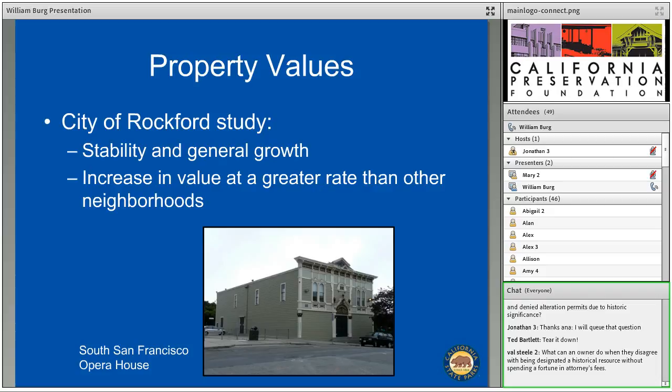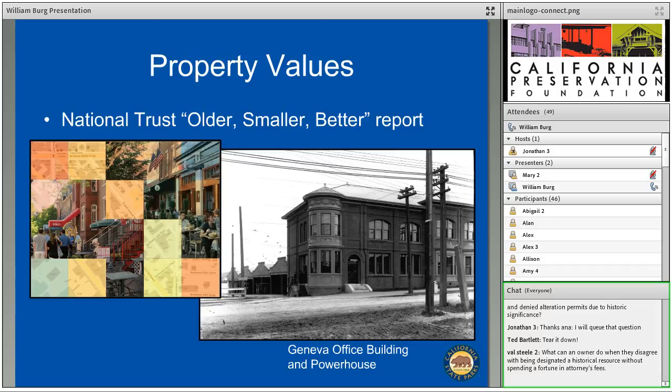There's also a very recent report, it just came out last week, from the National Trust, it's called Older, Smaller, Better. And it was a survey of several cities, including San Francisco, that talked about what are the economic effects of historic buildings, not just historic buildings, but just plain regular old buildings, whether or not they're listed. And what this report found is that generally they're more walkable. They have a higher walk score and transit score. And very often real estate listings, people are looking for walkable neighborhoods, bikeable neighborhoods. They want to be able to leave their car at home or not own one at all. And historic districts and neighborhoods that include historic properties tend to have those higher walk scores because they were designed for people who walked or took transit instead of driving.